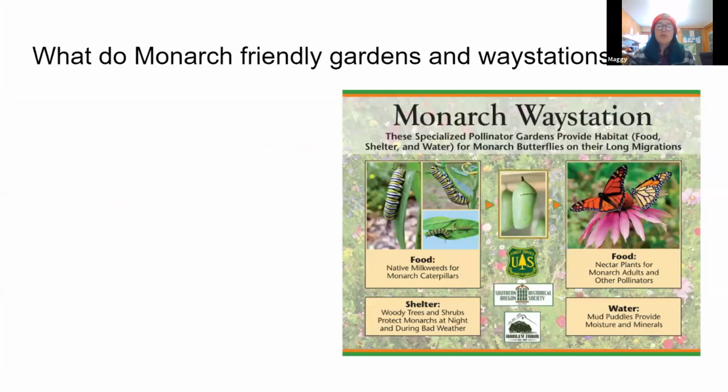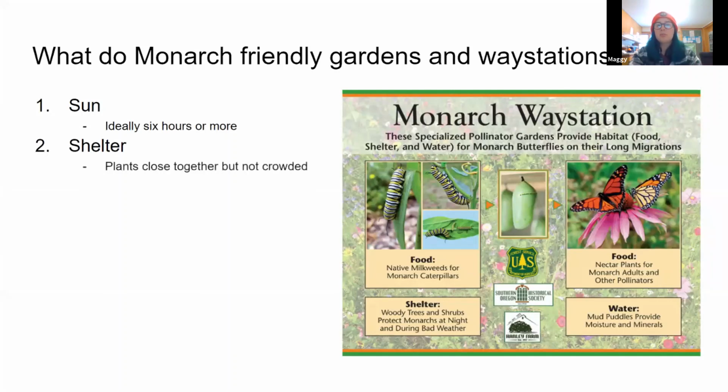So there's lots of ways that you can make monarch-friendly gardens and something called a monarch way station. You might have heard of that program. This is a specialized pollinator garden that makes great habitat for monarchs to make sure that they can survive their migration and have a successful brood. So the first thing that you are going to want is lots of sun, but also some protection from the sun. So ideally 6 hours or more, but you're also going to need shelter. So plants close together, but not too crowded. This is again for predators, and also you're going to need some shade so that the caterpillars don't dry out.